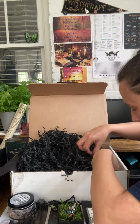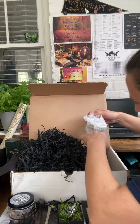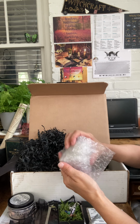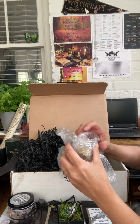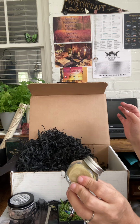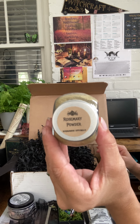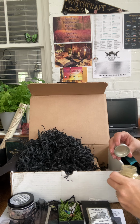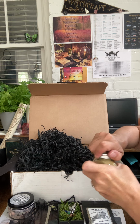And let's see what else we have in here, you guys. All right, so this, I think, yeah, this is our herb. And we have powdered rosemary. Cute. Smells just like it. Very, very cute.